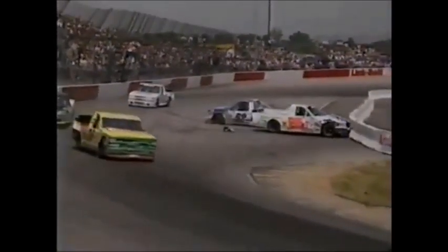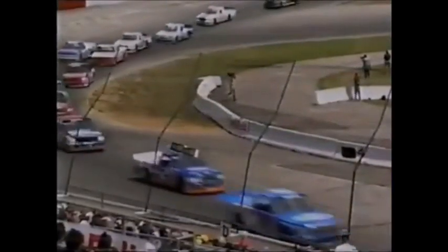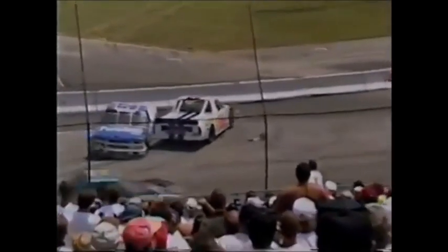Well, Mike Wallace and Brian Cunningham were just victims of circumstance there. They had nowhere to go as they came off the turn. Once Resendiz got sideways on the front straightaway, he had most of the racing surface blocked, and here comes Wallace right into him. Looked like Resendiz's truck just got out a little bit wide, similar to what Rick Crawford did a little bit earlier.